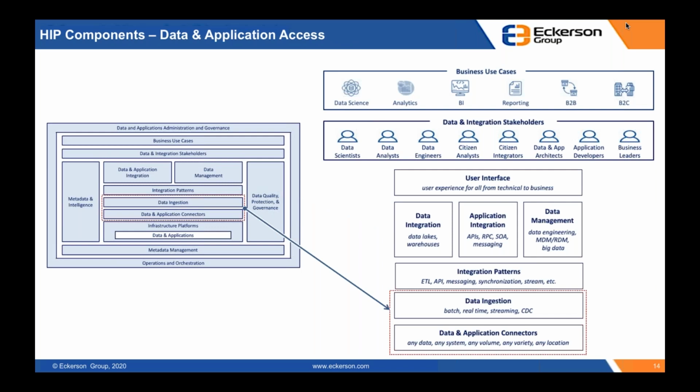Integration isn't possible without access to data and applications. Data ingestion and data application connectors. So data ingestion includes all of the processes that bring data into the data management ecosystem. The variety of ingestion methods can span a continuum from high latency batch processing to change data capture and stream processing.